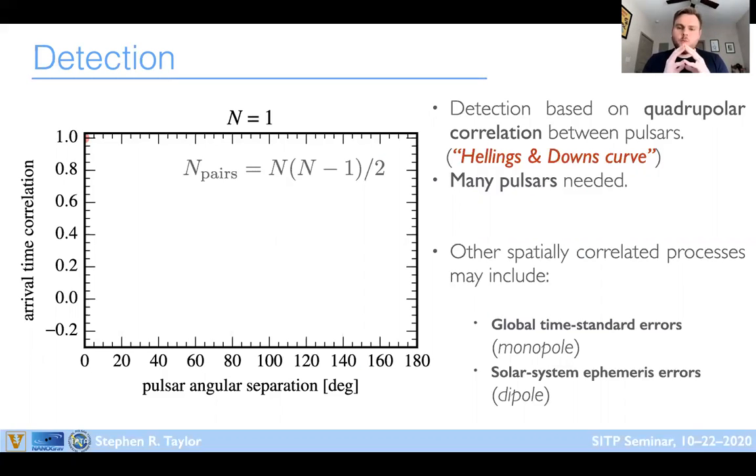And that means that when we eventually claim detection of a stochastic background, it'll be based on a very specific correlation signature that we expect to exist between the pulsars, between the timing delays in the pulsars. And that correlation signature is called the Hellings and Downs curve. It's a very well-known correlation signature applicable to an isotropic stochastic gravitational wave background. It's quadrupolar in its correlation signature.